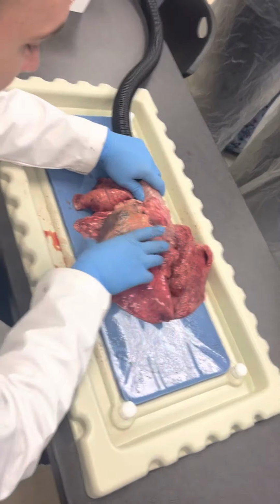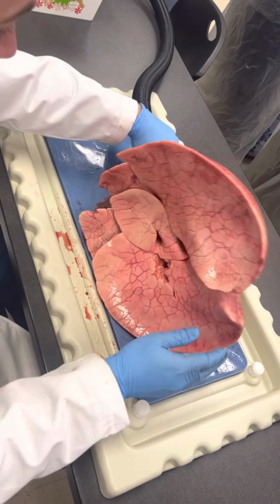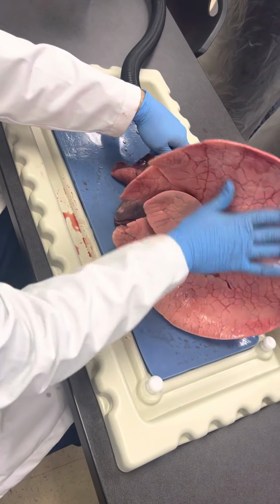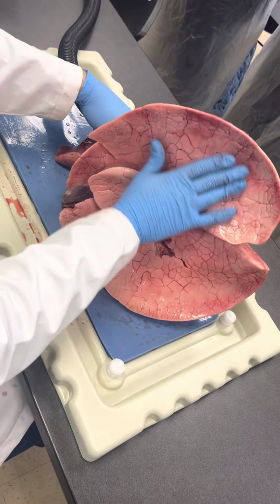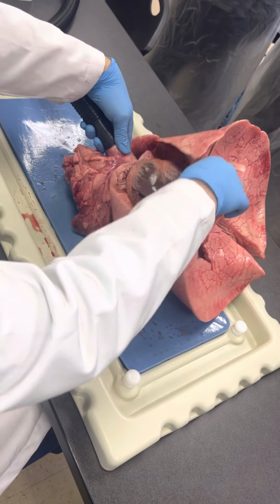All right, so I'm going to try to get this oriented so it'll inflate the way it would inside of an actual chest cavity. Mr. Curry, you want to do your thing? Right, so we can see, one more time, Mr. Curry. We can see here, this is where the diaphragm would sit, right? The heart is sitting right up here, okay?